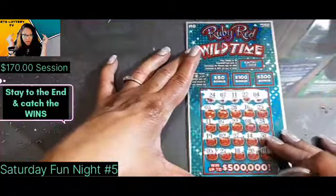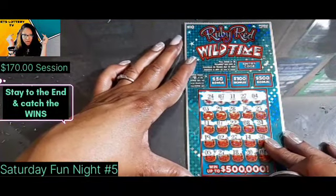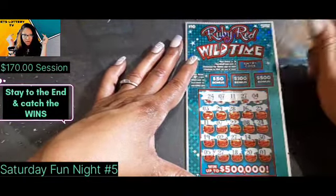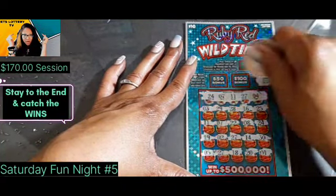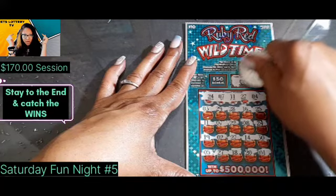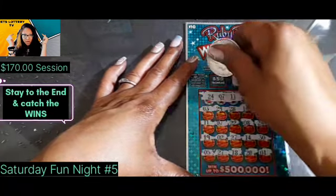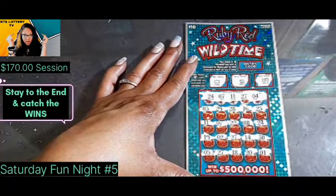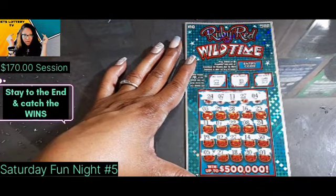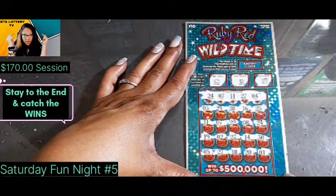Can we get anything to go with these 5 matches in the bonus section? Looking for a $500 W. A wallet. What about that $100 W? Come on. A money clip. And a $50 W. A piggy bank. All right, y'all. Let's go see what we have under these matches.